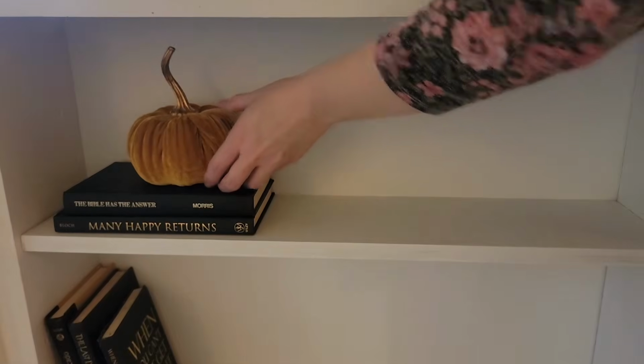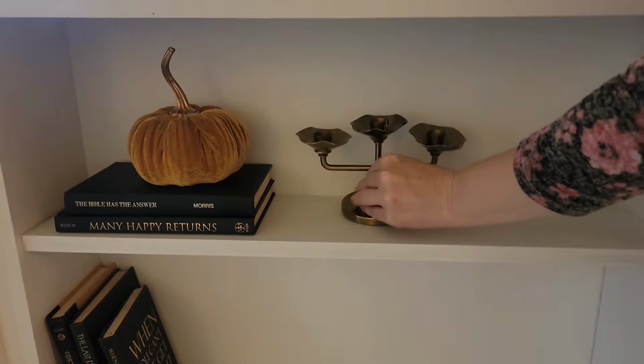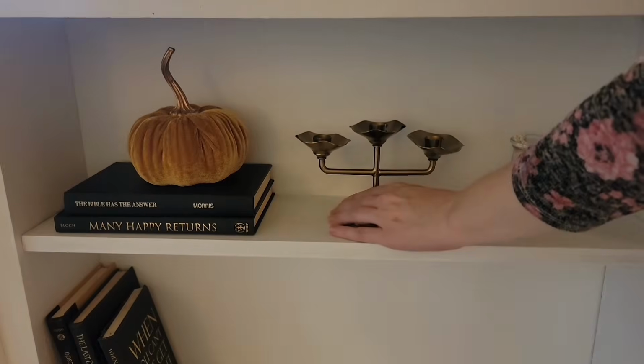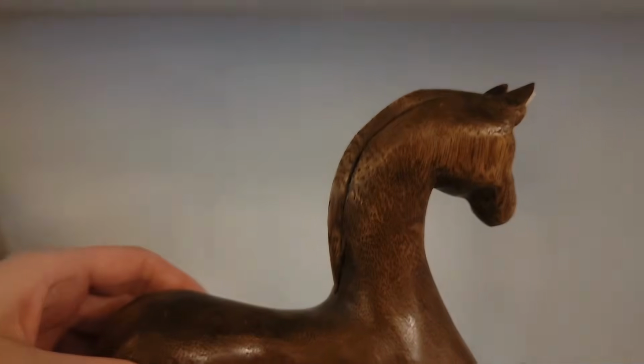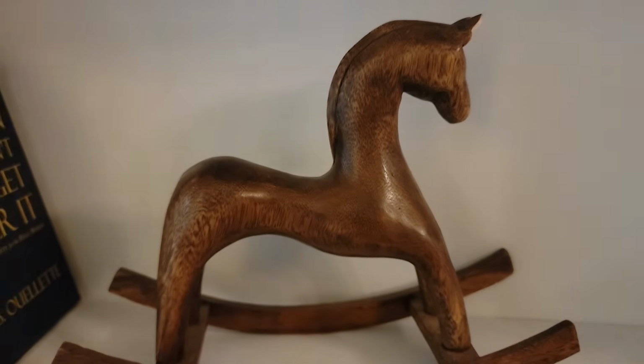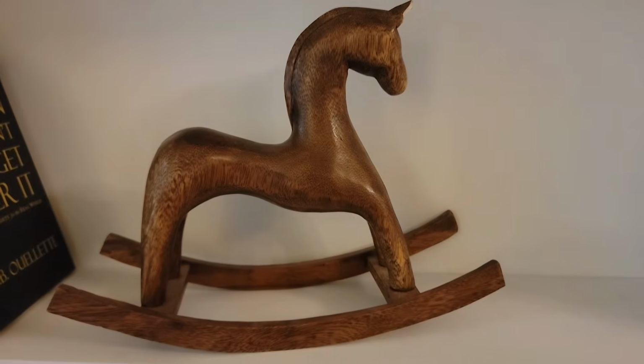I'm just going to be working around the books because those are going to stay on the shelf. Some of the pieces I'm using are thrifted, other ones are new. So if you have any questions about where something is from, please don't hesitate to ask. I will provide you a link if I can find one.